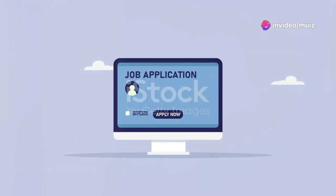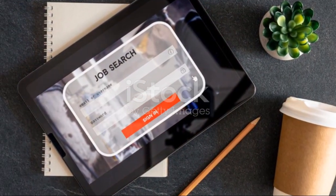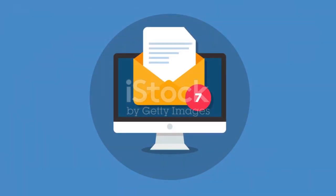Some jobs let you apply directly through Indeed, while others might redirect you to the company's website. Follow the instructions and submit your application. Don't forget to set up job alerts. This way, new job postings that match your criteria will be sent straight to your inbox.